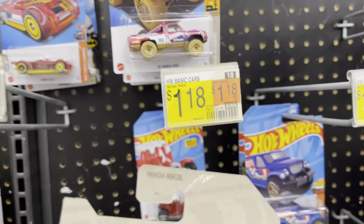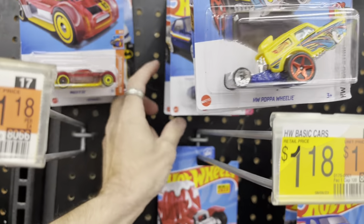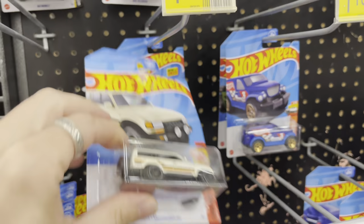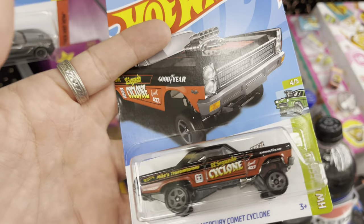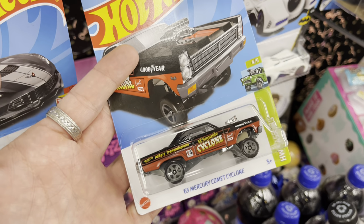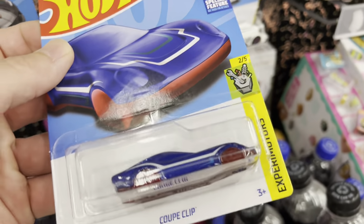So, Papa Wheelie L Case Arena. All good. Ooh, what's that one? Well, that was in the L Case? Was it? Oh yeah, I guess it was. Oh, there it is. The Comet from the L Case. Very cool. Mike's transmission is on there. Who are you, Mike? And a beautiful coupe clip chilling.